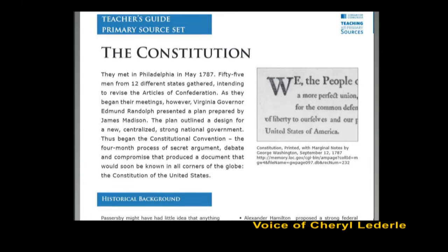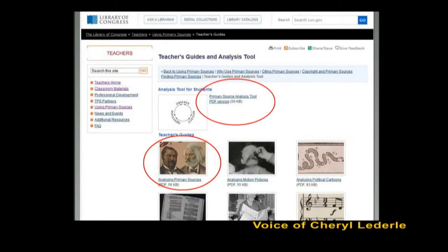So first, the teacher's guide provides historical background and also some teaching ideas. What we heard from teachers when we asked them about using the library's published lesson plans sounded very familiar to me. What we heard was that they tended to pick out the primary sources, pick out the ideas, and then reconfigure those ideas and primary sources into their own lessons. And so these primary source sets are just that. It's the primary sources and the ideas deconstructed, because what we heard was teachers don't need us to write their lesson plans.